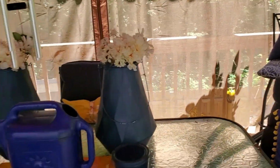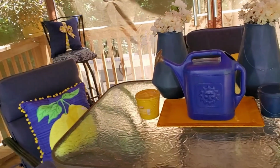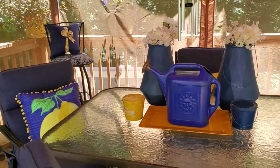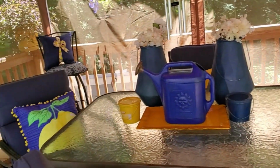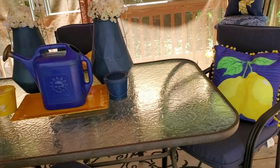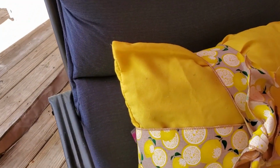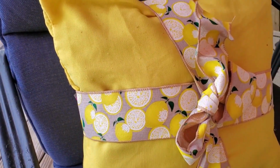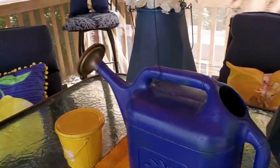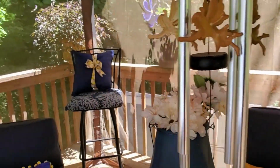And if I can back up and you can see the table in its entirety, you'll see all 4 chairs have pillows. The 2 end head tables, seats at the heads of the table, have blue with yellow and lemons. And I could only find 2. And then the other 2 have just yellow pillows that I have wrapped ribbon around. And the ribbon has the lemon motif as well. And that's on both facing chairs. And also on the navy pillows that are in these 2 bar stools here.